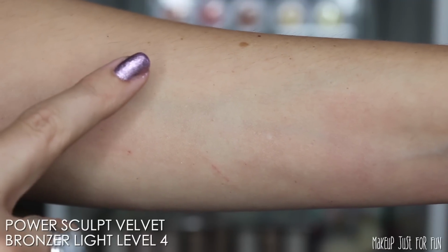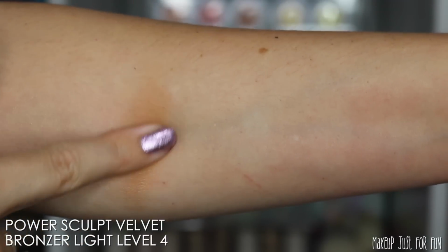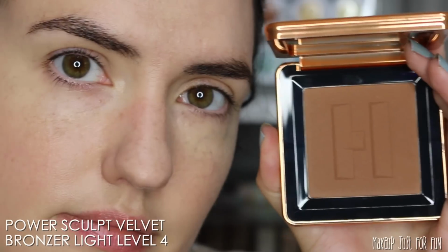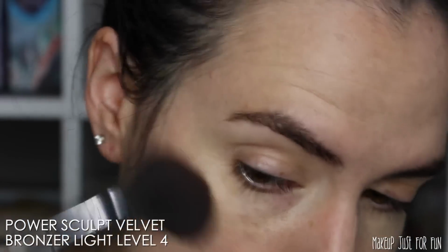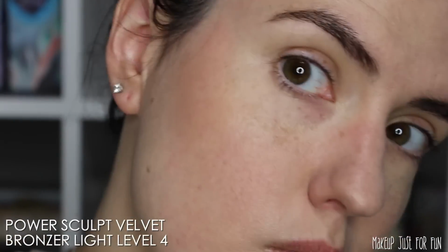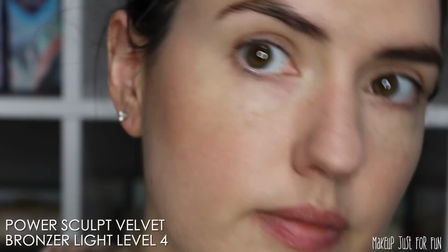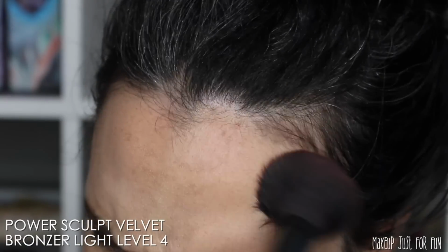And I will say, overall, the performance for me is just fine. Again, much like the brow pencil, it's not really blowing me away, especially for the price. But I will say, when I swatch this, when I touch with the fingertip, it feels really soft and silky. I think the velvet name suits this powder really well. It blends in nicely. It does take a little bit of building up for me.